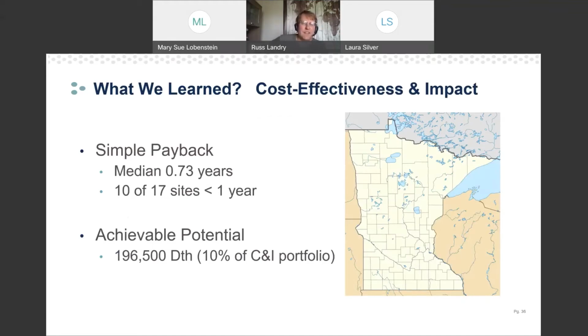Also, the high-level result is that the combined achievable program potential for the 3 largest investor-owned utilities in Minnesota was estimated at nearly 200 decatherms, which would represent about 10% of the current commercial and industrial SIP program portfolio savings.